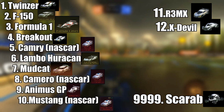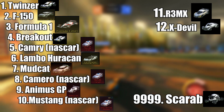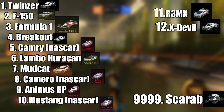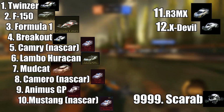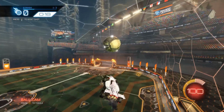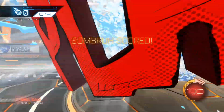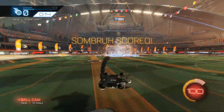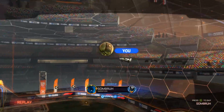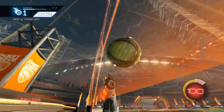Animus GP, not the best, but this is the current ranking: Twinzer, F-150, Formula 1, Breakout, Camry, Lambo Huracan, Mudcat, Camaro, Animus GP, Mustang, R3MX, X-Devil, and Scarab as the indefinite last. And there you go, guys. That was the Formula 1 pack and the Animus GP. I personally don't think the Formula 2021 fan pack is worth getting, but I got it just so you guys can see it. The Animus GP itself is just okay, nothing more than that.